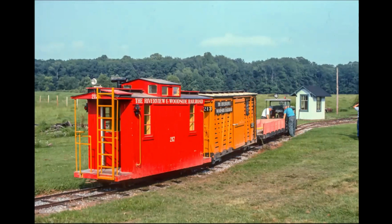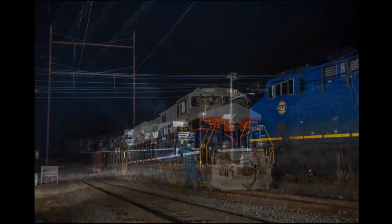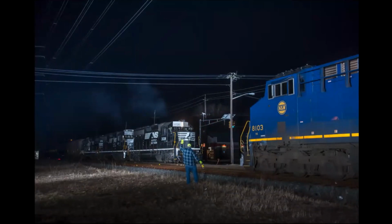We're going to head back up to Woodbury at this point, where the line's all split, and we're going to find a Norfolk Southern train sitting in the siding up there, led by one of their heritage units. This one painted for the Central of Georgia. Another heritage unit was there, the Norfolk and Western Heritage Unit, and here it is meeting the train coming up from Millville.